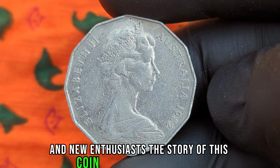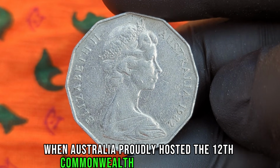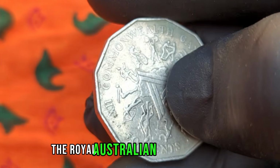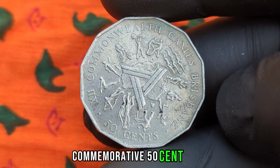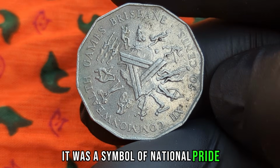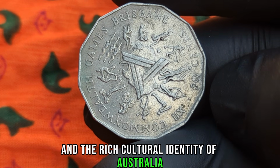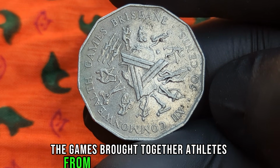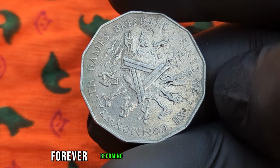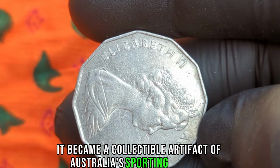The story of this coin takes us back to 1982, when Australia proudly hosted the 12th Commonwealth Games in Brisbane, Queensland. To honor this historic event, the Royal Australian Mint released a special commemorative 50-cent piece. This coin was not just pocket change, it was a symbol of national pride, international sporting spirit, and the rich cultural identity of Australia. The Games brought together athletes from across the Commonwealth, and this coin captured that moment in history forever, becoming more than currency. It became a collectible artifact of Australia's sporting heritage.